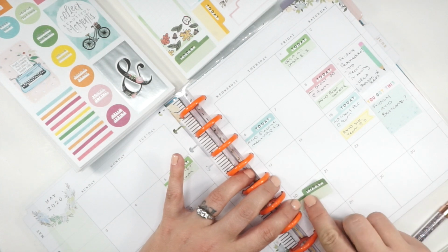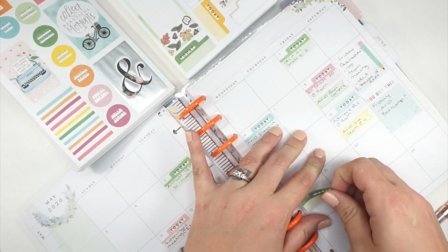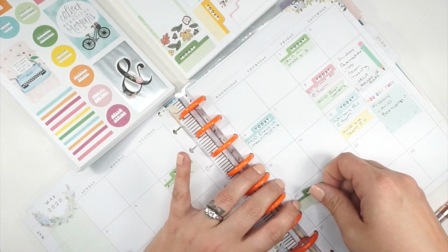Seriously though, I need an entire book of these. If anybody knows if any other books have these in them, let a girl know, because I'm loving these right now for my monthly. These are so helpful.